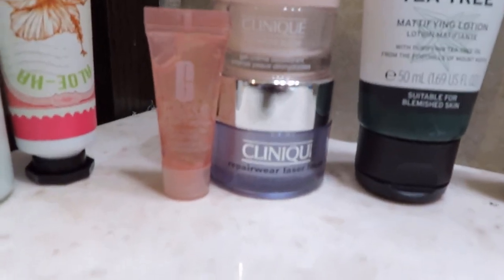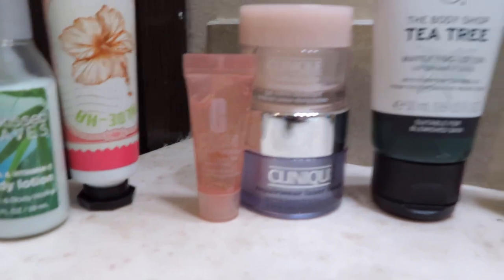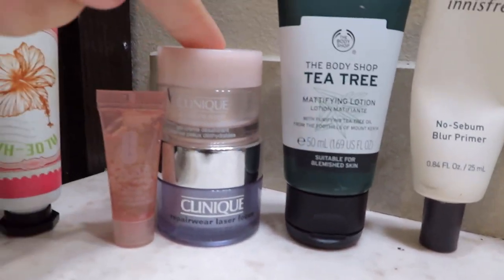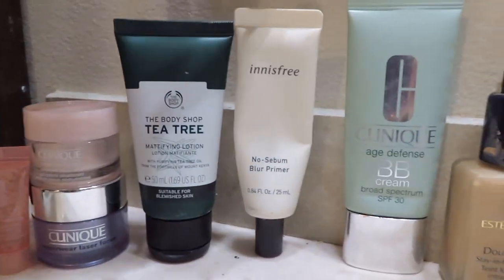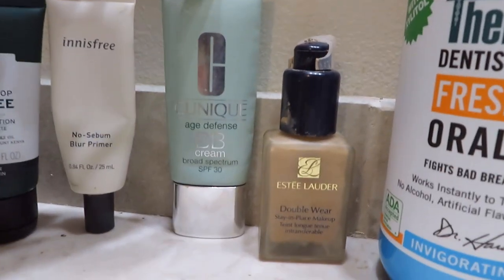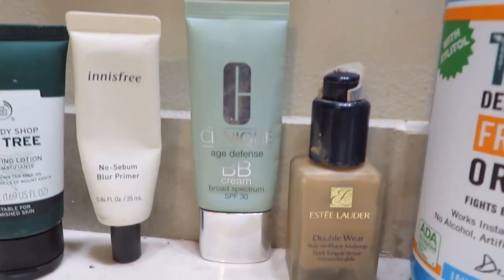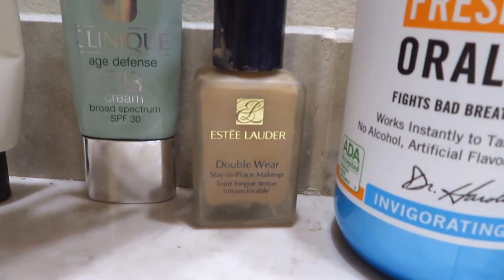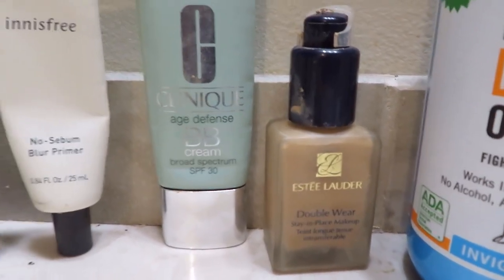So I have a tiny little sample size Moisture Surge Eye Repair Cream from Clinique. I have a Clinique Repair Wear Laser Focus. I have a Clinique Moisture Surge. I have Tea Tree Mattifying Lotion. I have my Innisfree Blur Primer. Clinique BB Cream. This is something that I would wear on a daily basis. It does have SPF 30. And then if I want something that has a little more coverage, I go with the Estee Lauder Double Wear. So I want to bring both of those.